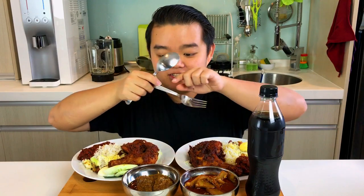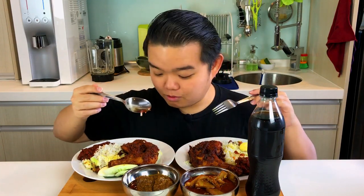And on top of the Nasi Lemak, I also have squids in curry. I love squids in curry. And then there is also beef rendang as well. So let's dig in. And oh yeah, before I forget, I also have a bottle of Coke here just to help me finish everything as I eat. So let's dig in. I'm gonna start with the one on my left.